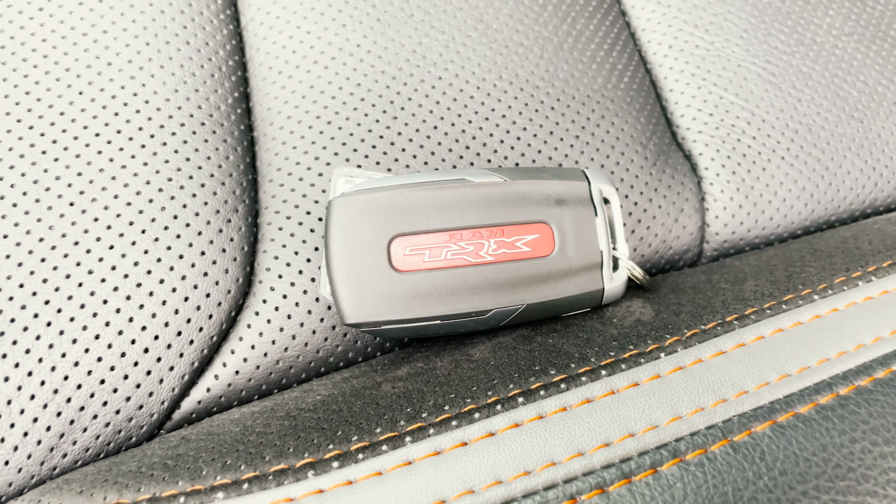Heading over to the rear of the TRX, again, like I was mentioning, you've got LED lighting everywhere, so even your rear lights are very nice, fully LED. And then in the center, of course, you've got your sensor. Also, you'll notice there's marker lights all over this truck, just because of how wide this truck is.